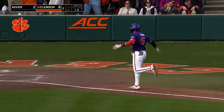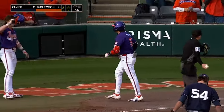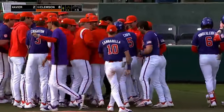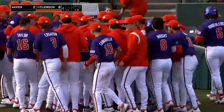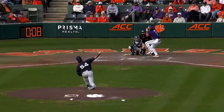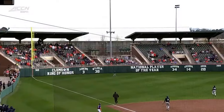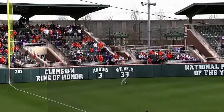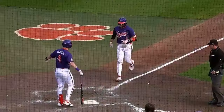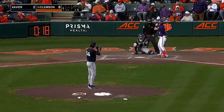We talked about that arm, but boy, so much of what determines an outcome is the location. I mean, you could throw 92, 93, and if you don't locate the ball well and change speeds, you're going to get hit in college baseball. That ball just kept rising off the bat of Chufo, right below the first row of seats over the left field wall. His first home run as a Tiger for the Georgetown transfer.